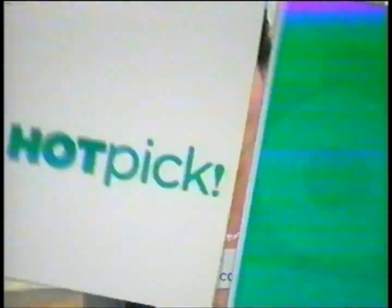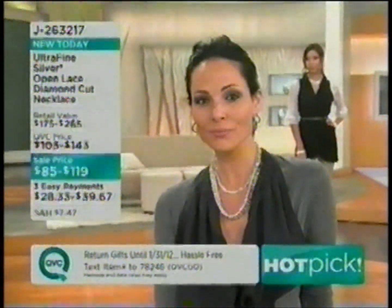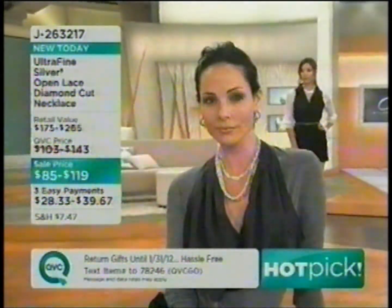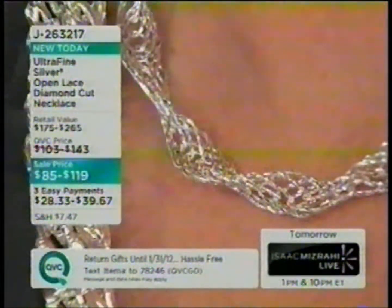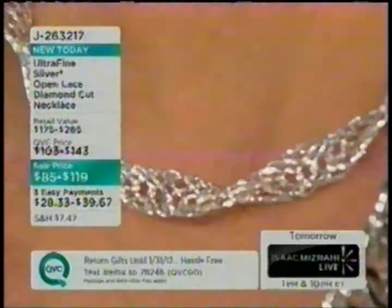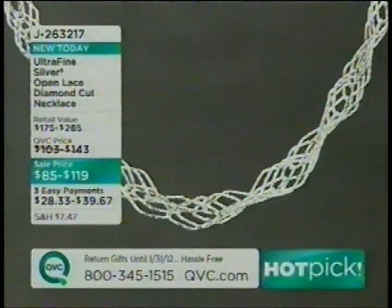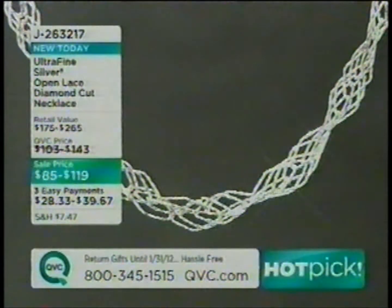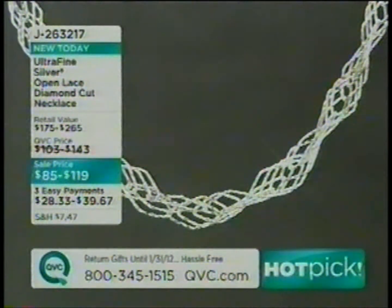Over 1,000 of you have dialed in for our brand new ultrafine silver open lace diamond cut necklace, item number J263217. It's the shorter necklace that Marianne has on that we're looking at. Marianne, would you mind taking off the longer one for me? Because I don't want people to get confused on what they're getting here. So this is the ultrafine silver open lace diamond cut necklace. We have 4 different lengths for you in this piece: 16, 18, 20, and 24 inches.